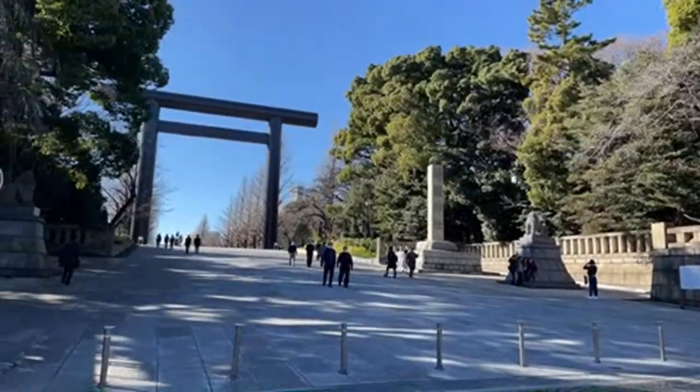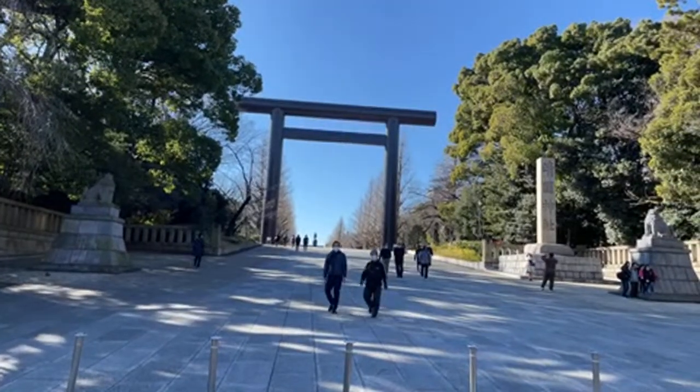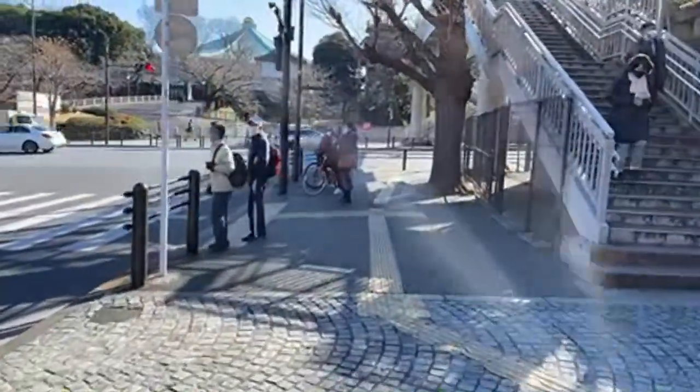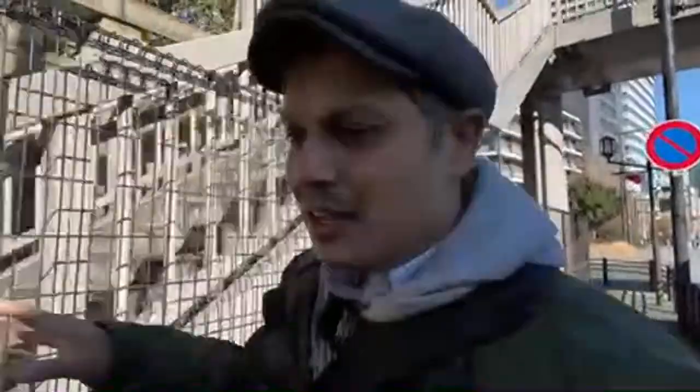Look at this massive torii gate. This is the entrance to Yasukuni Shrine. Oh man. Used to be a great place during the cherry blossoms. I believe these are sakura trees here. But over the last couple of years, even before the pandemic, they've really tapered down on the celebrations there.